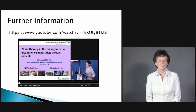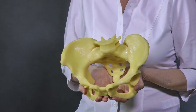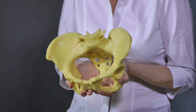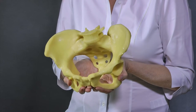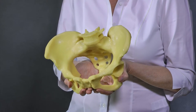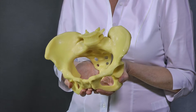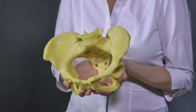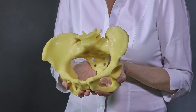This and further information on pelvic floor muscle exercises is discussed in detail on an earlier video in this series. This is a model of a woman's pelvis, and my hands show where the pelvic floor lies in layers. There's not only muscle, but also connective tissue, fascia, which is influenced by pregnancy and which can be damaged during childbirth, as can the muscle and its nerve supply.